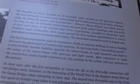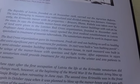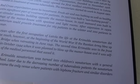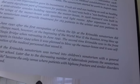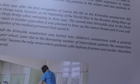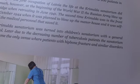When the country took over its independence, it nationalized everybody's land, divided among new farmers. At some point, the Red Cross was instrumental, I think in the 20s, in building a health center here for tuberculosis. The reason the Russian army didn't blow it up was it was a hospital. And now it's a children's sanatorium.